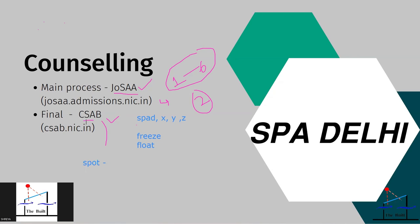But for this round, there is no specific rank. It might be possible that a person with a very high rank, for example 567, might get into SPA Delhi, whereas even a rank of 23 has also been there. The reason being, it's a spot round. You applied for that seat and one spot was available, so you get into that. So this is a spot round.